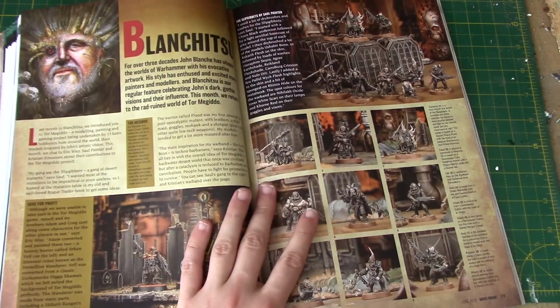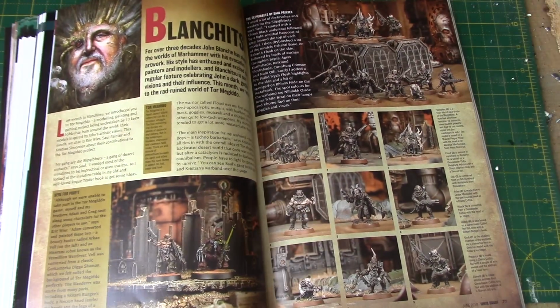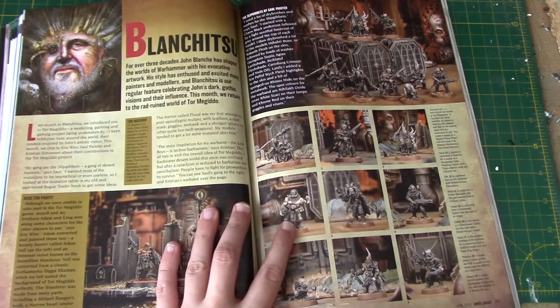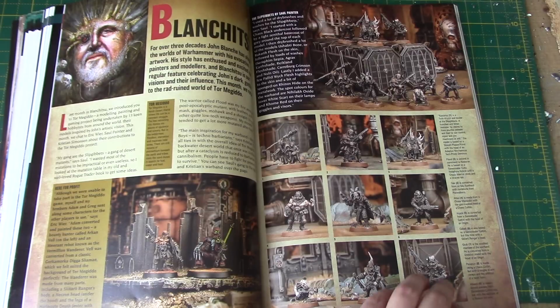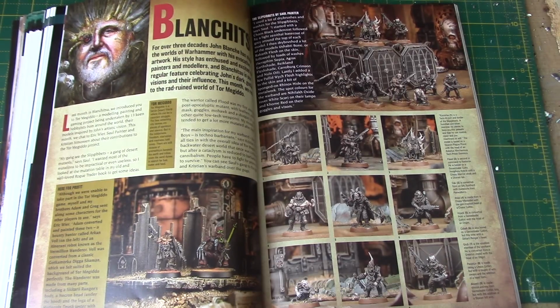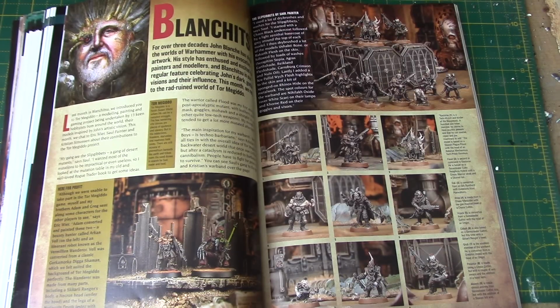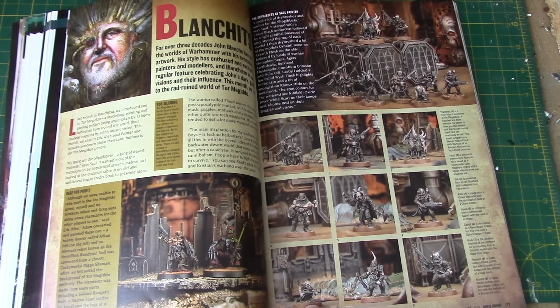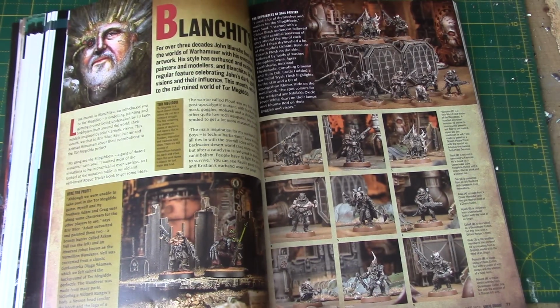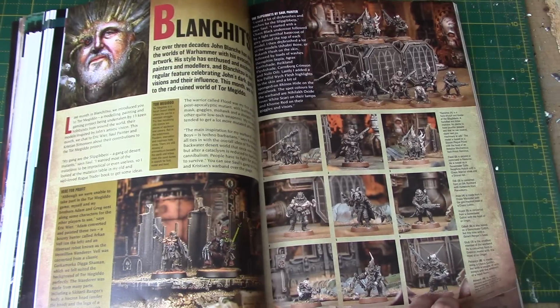Blanchitsu, one of my favourite segments, as most of you regular viewers will know by now. Two really good warbands this month. They're always good though, aren't they? So this one's really cool, uses a lot of bits from the Chaos Cultists and the Neophyte Hybrids, as well as other bits and pieces. Really cool. I love the little guy there, made from a little grot. That's actually really cool. Oh, I want to make someone like that. That's awesome.